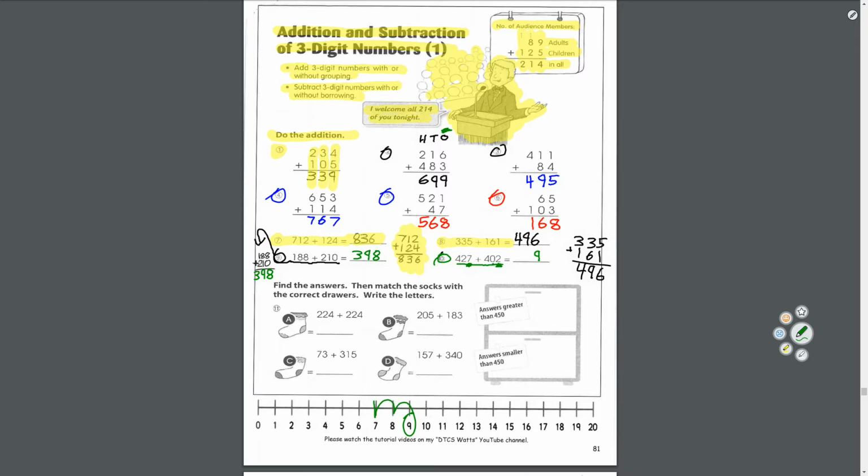And now the tens place, 0 and 2. So 2 plus 0 still equals 2. And in the hundreds place, 4 and 4. 4 plus 1, 2, 3, 4 equals 8. So our answer is 829. You can do it that way. Just for me, it's a lot easier to think when it's up and down. But hey, if you can do it sideways, that's great.